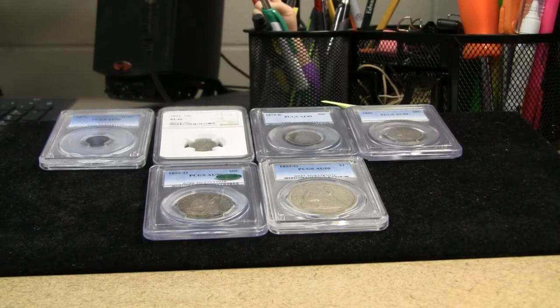It is a bright and chilly Saturday morning here on the 20th of February, and I don't have any new bullion pickups to show you this week, so I thought you might enjoy seeing my collection of seated Liberty coinage that I've picked up throughout the years.